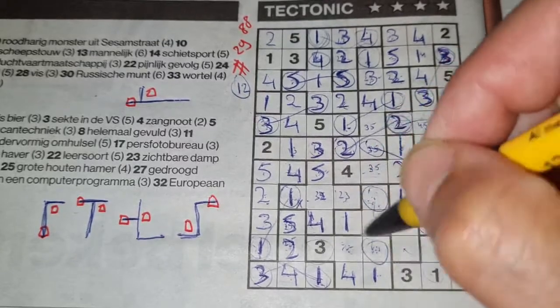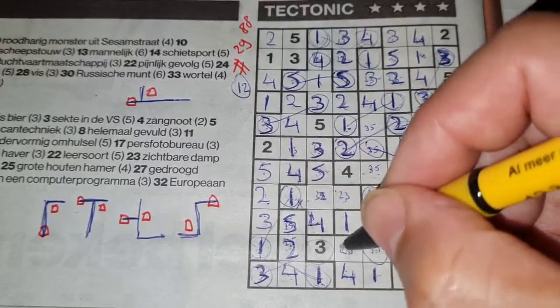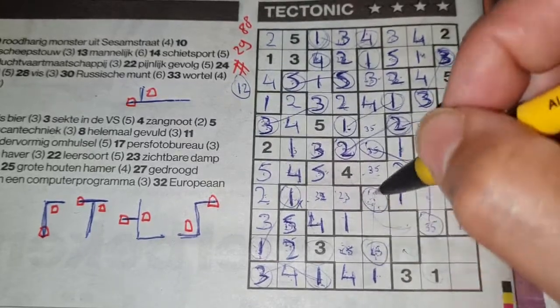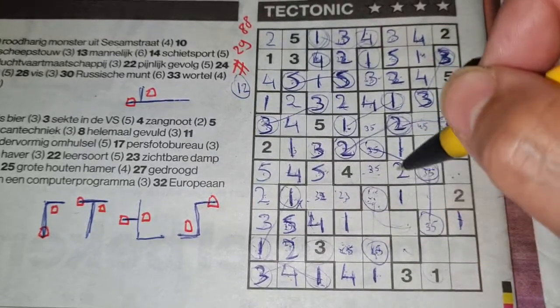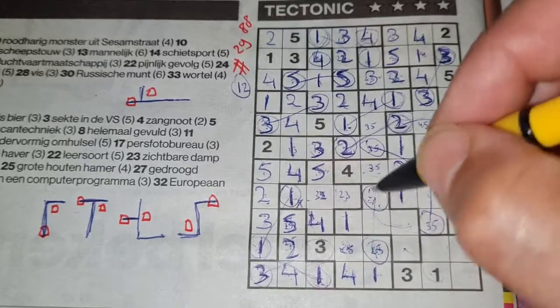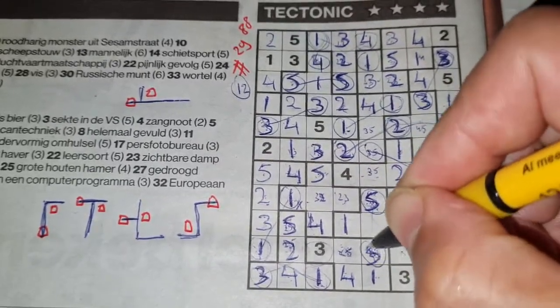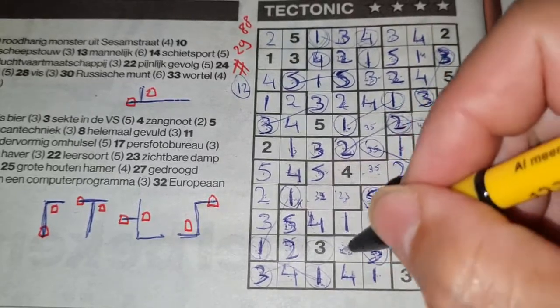Two numbers left in this area for the numbers 2 and 5. Let me mark those two boxes, 2 and 5. This box is connected with that box also 2 and 5, but we already have a 2 here, so it cannot be a 2. This should be a 5. This box is connected with that box, should be also a 5. One box left in this area for the number 2.